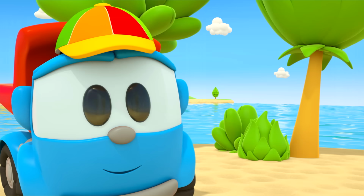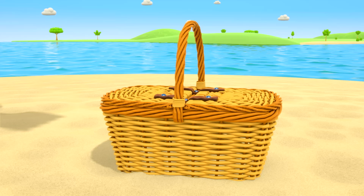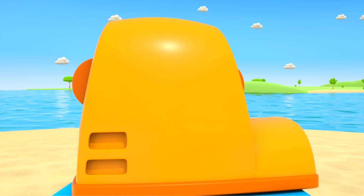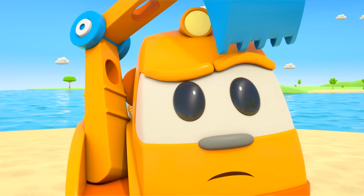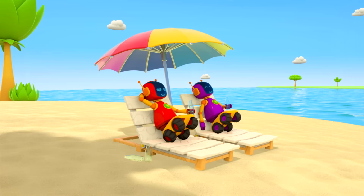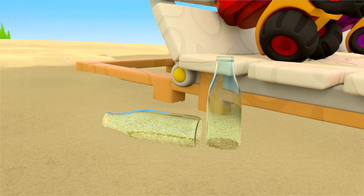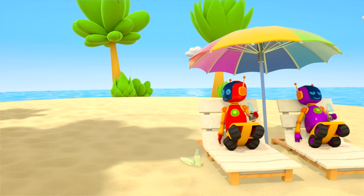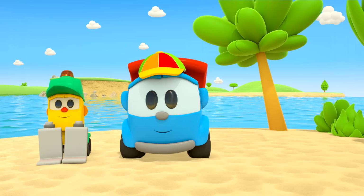It looks like you need to cool down. Have some water. That's a picnic basket. Apples, cookies. Where's the water? There it is. The robots are relaxing under the umbrella and drinking water. Scoop, don't get angry.